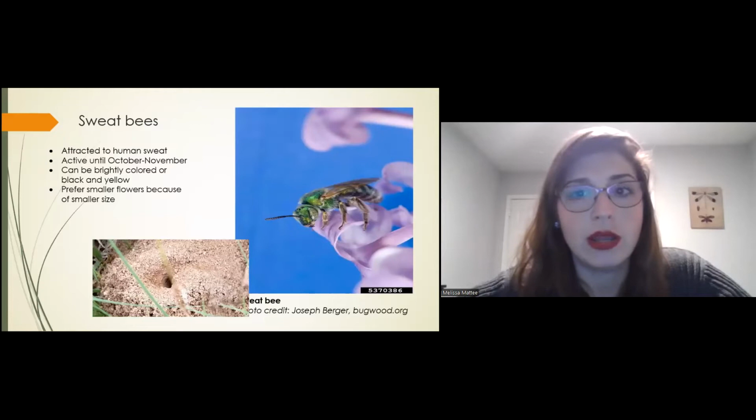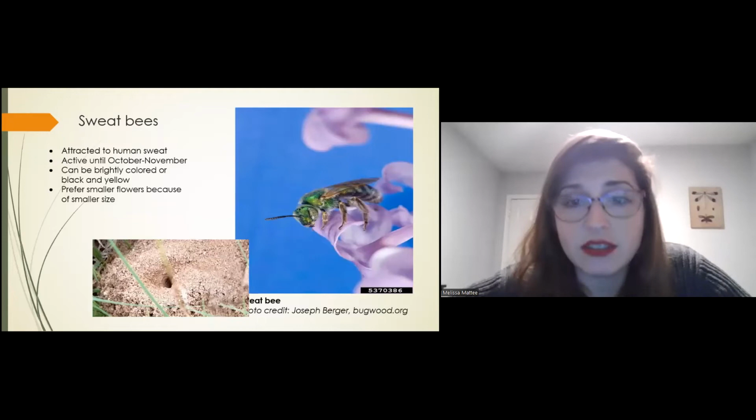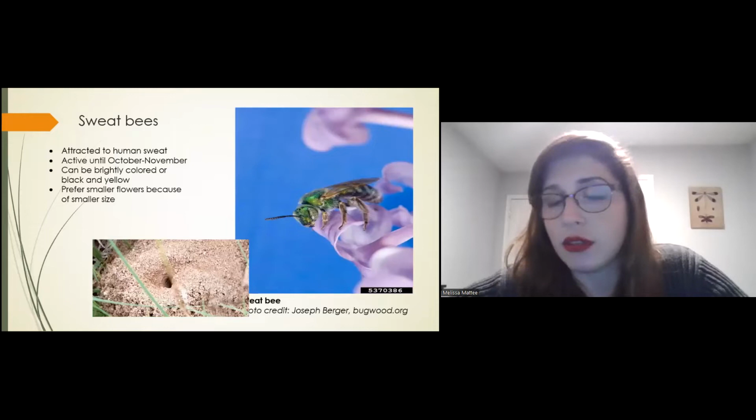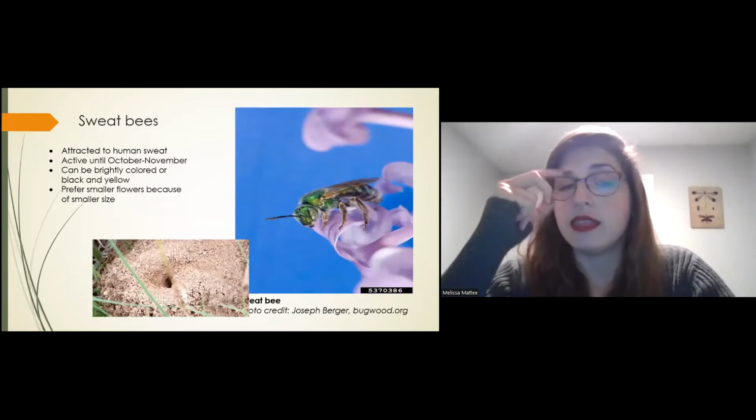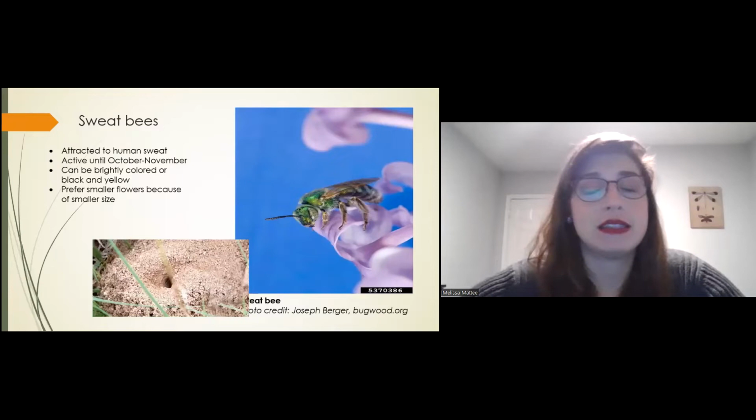They are attracted to human sweat because of the minerals it contains. So they don't only need nectar, they also need electrolytes and minerals that humans and other animals shed in tears and in sweat. This is why we call them sweat bees. They're pretty active until October or November. You might be seeing some out now, depending on which zone you're in. If you're south of Macon, you might see these a little sooner rather than later.